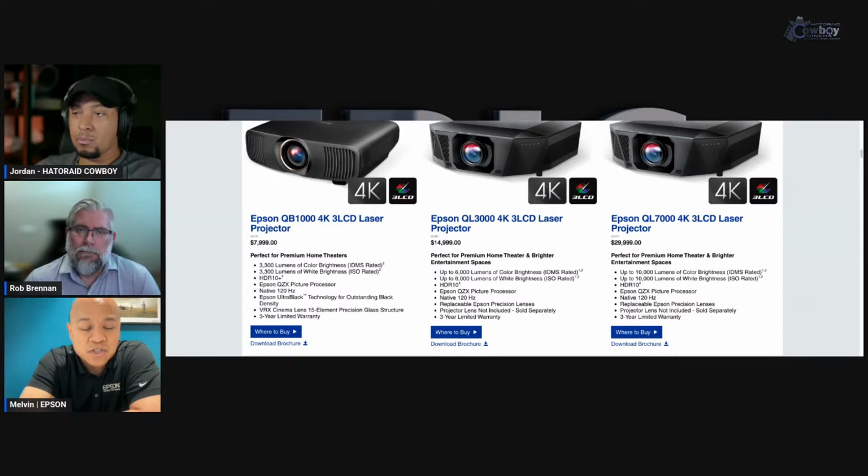Because what they're seeing in terms of ticket prices for home theaters overall were a lot bigger. They could support more expensive projectors, more expensive audio-visual experiences.